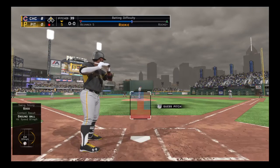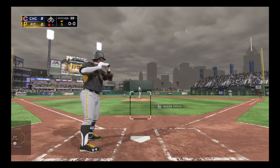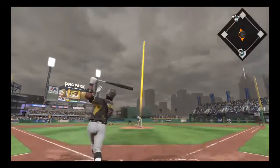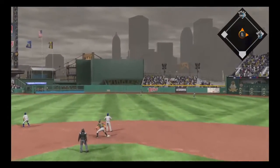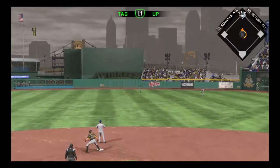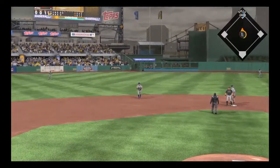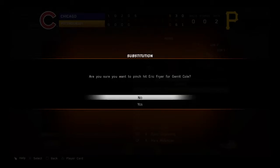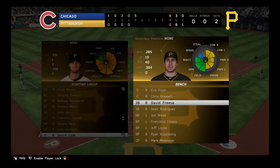Josh Harrison in now. He went down looking in his first trip to the plate. Well, you know, it never feels good to go down on strikes, especially looking. You wouldn't be surprised to see him be a little more aggressive in this at-bat. High fly ball out to straightaway center. Hayward is there, 2 gone. Why can't that be a home run? Now batting, the pitcher, Garrett Cole.